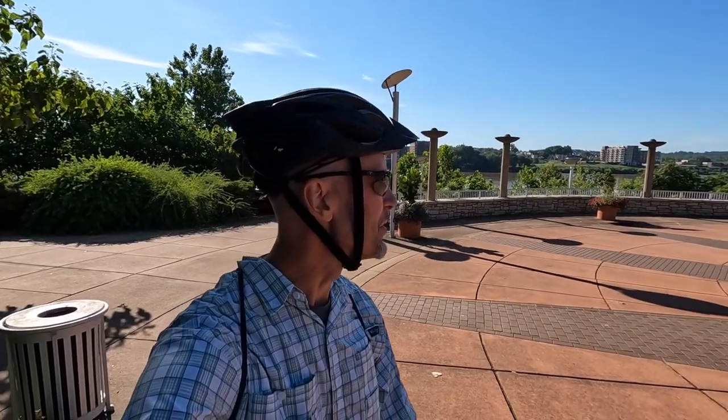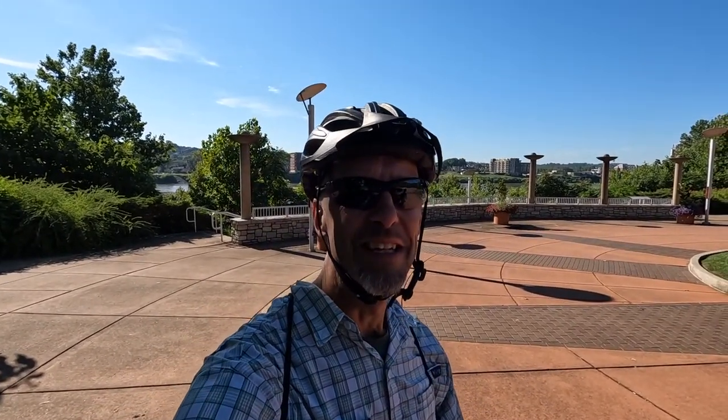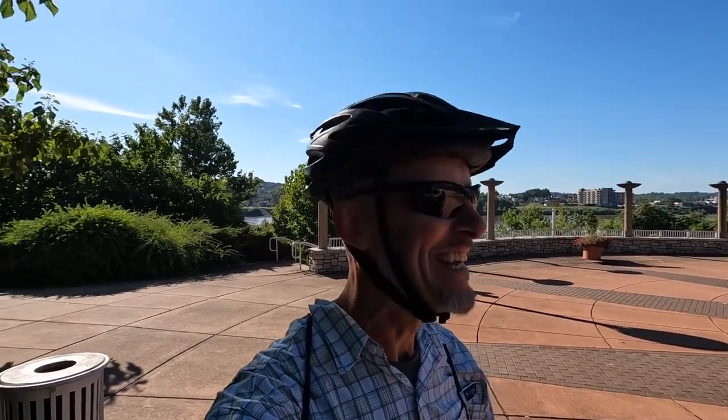So we got the bikes off the boat again this morning. It's just a beautiful stretch of river path. You can see there's a lot of people out this morning biking and walking their dogs, going for runs, and we're gonna keep on pedaling and see what we see all up and down the riverfront here in the Natty.